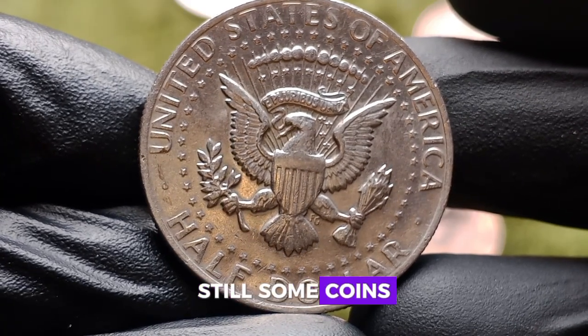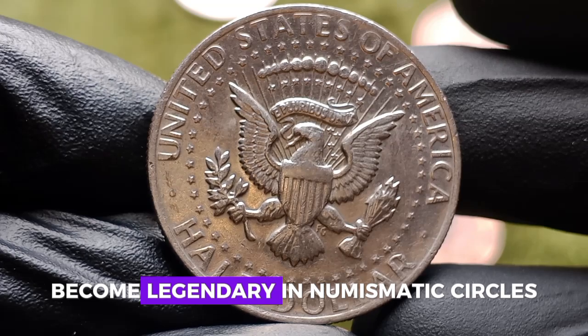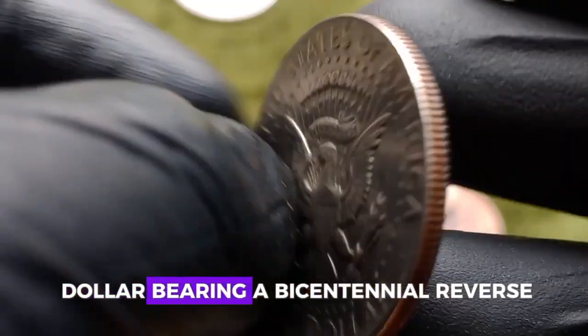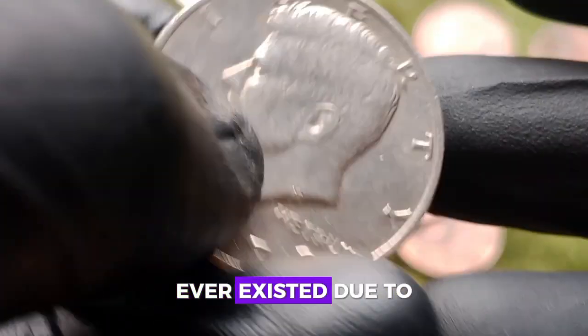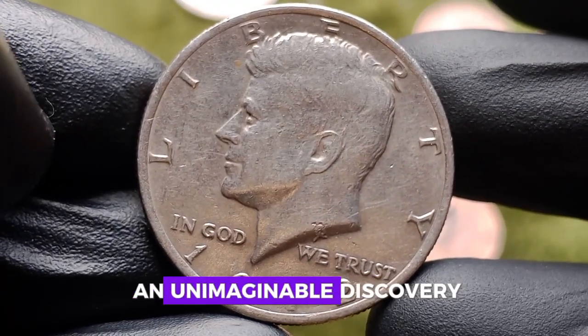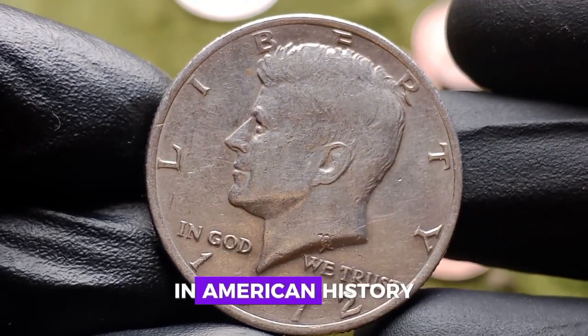Still, some coins, because of human error or unique production anomalies, become legendary in numismatic circles. If a 1972 half dollar bearing a bicentennial reverse ever existed due to a minting experiment or die clash, it would indeed be an unimaginable discovery, potentially becoming one of the most valuable coins in American history.